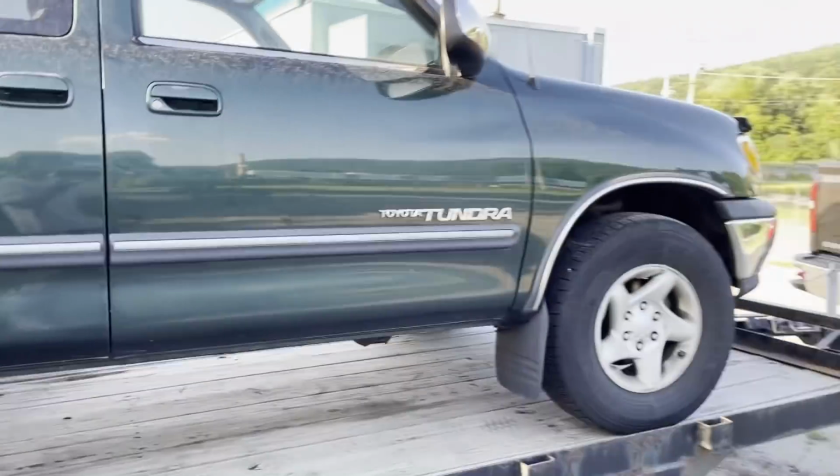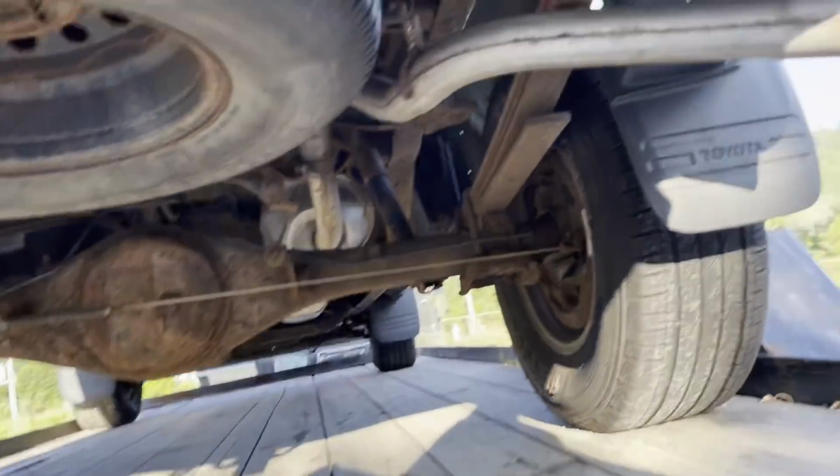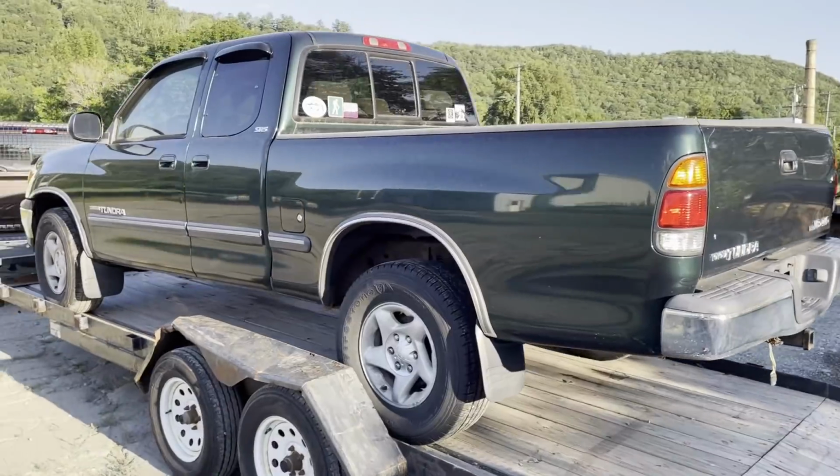But yeah, man, look at this freaking truck, guys. It's got a brand new full exhaust. Look at that thing. Okay, wow.